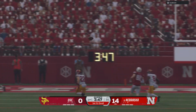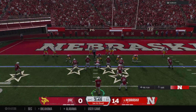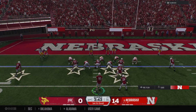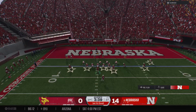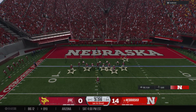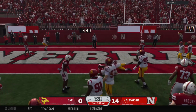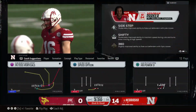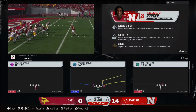My goodness, this offense has got it rolling. They might put up a 50-burger. This defense, they don't have any answers right now. They're going to have to figure something out. And the Huskers trying to cash it in on first and goal. They'll try to get it in with the run. He works his way ever closer all the way down to the 1-yard line.